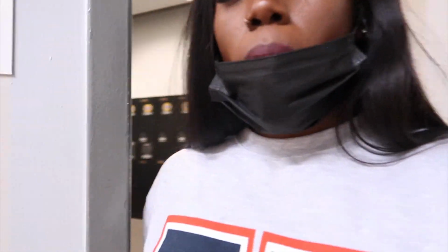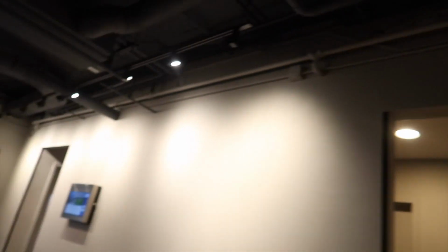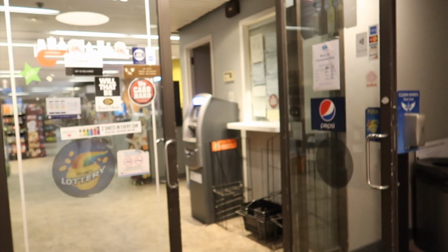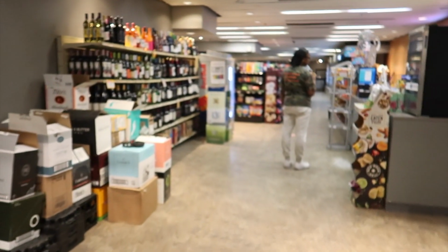There's also a parking garage here too, but it's not owned by River City. It's owned by a separate management company, so I'm not really sure what that relationship looks like, because I don't have a car, you all. But this is the convenience store, and I want to say the prices are cheaper than a 7-Eleven or CVS. I can go in, I might actually get something, I don't know.